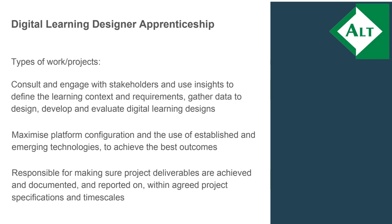They're going to have access to platforms, tools that can be configured, shaped, to make use of emerging technologies, but also to achieve the best outcome for the role. So exposure to different types of methods of digital learning, but thinking about them in terms of what does this audience of learners need? What is the best delivery channel for them?